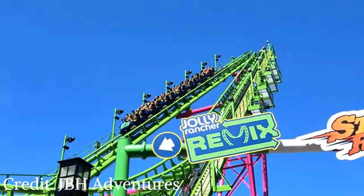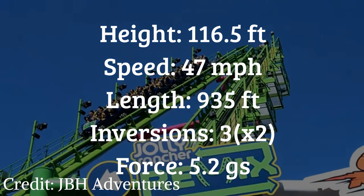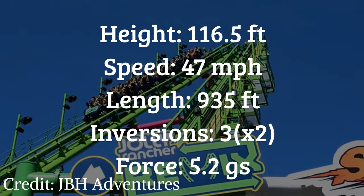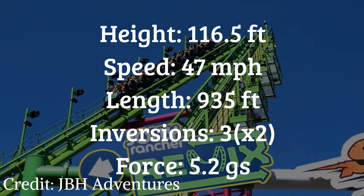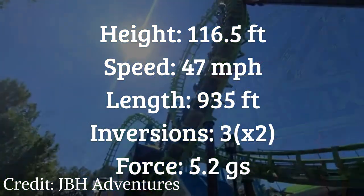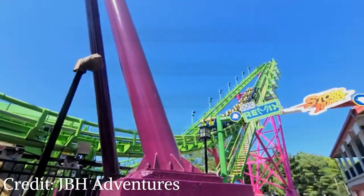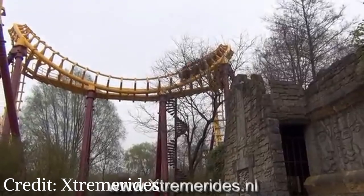Jolly Rancher Remix reaches a top height of 116.5 feet, speeds up to 47 miles per hour, length of 935 feet, has 3 inversions, times 2, and pulls 5.2 Gs as aforementioned. These are what most Vekoma boomerangs have.